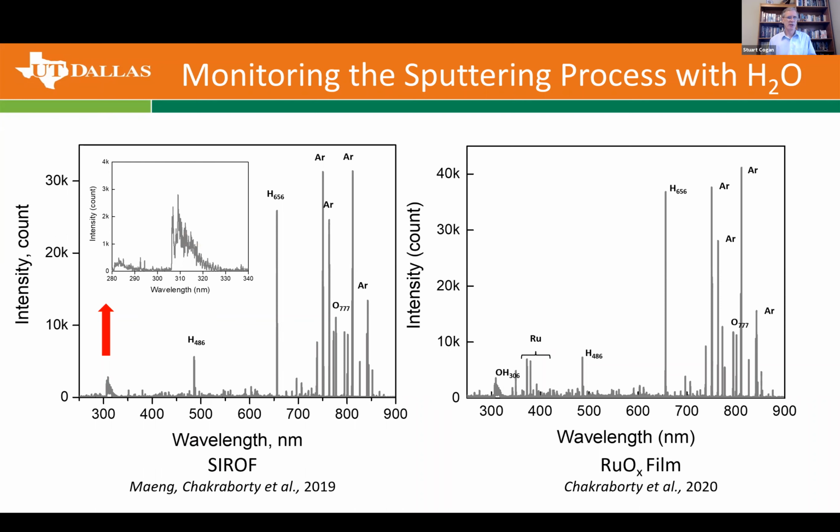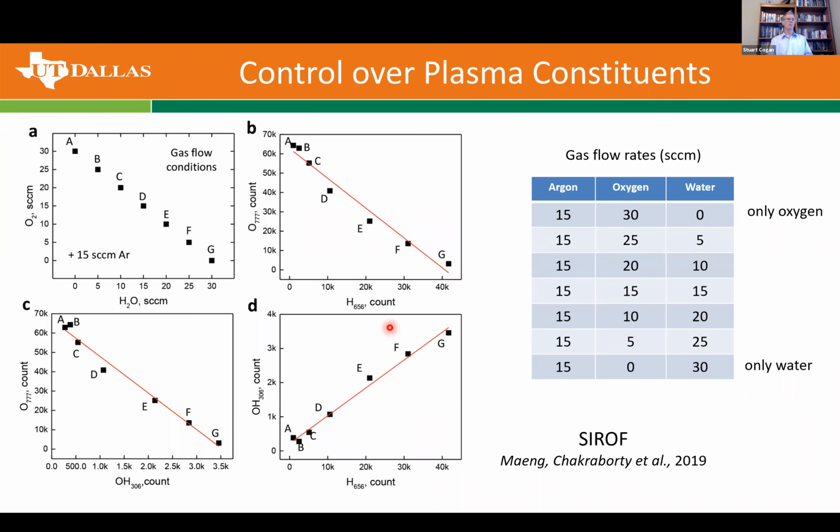So let's see about, first of all, control. The experiment's fairly simple. We have a certain flow rate of argon into the chamber, a certain flow rate of oxygen, which we change, 30, 25, 10, 15, and so on, in SCCM, and of water, such that it's 15 SCCM of argon, and then the combined flow rate of oxygen and water is 30 SCCM. So we go from only oxygen at the top to only water as the reactive species on the bottom.